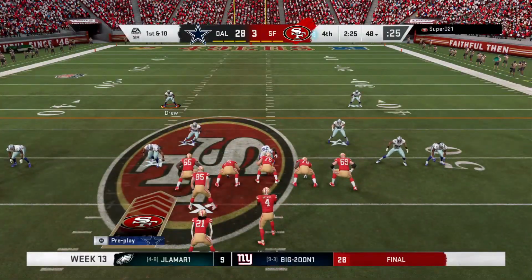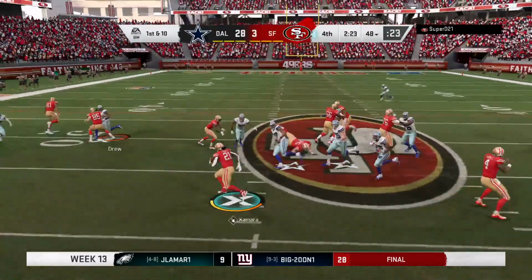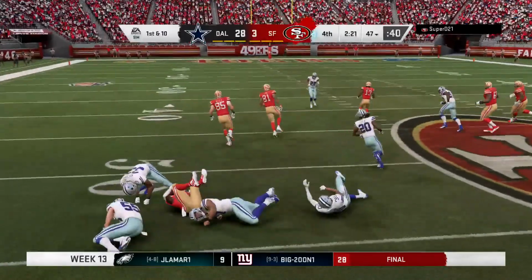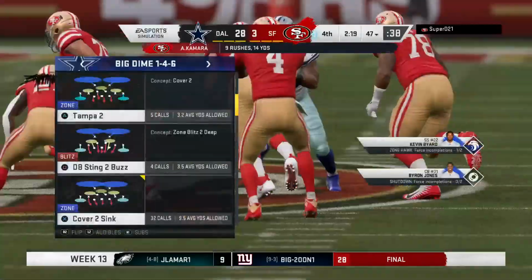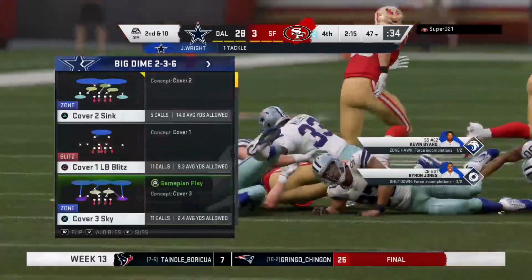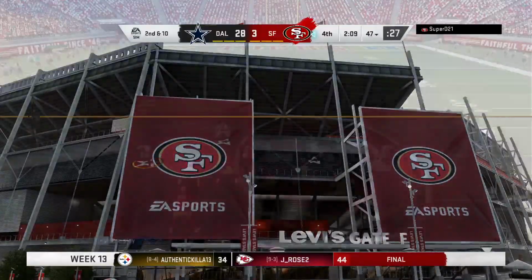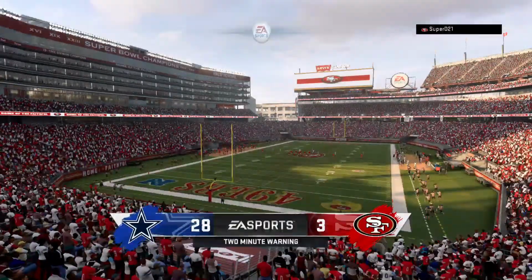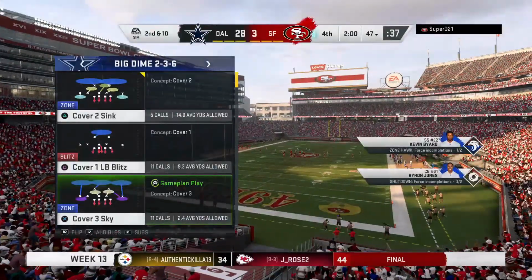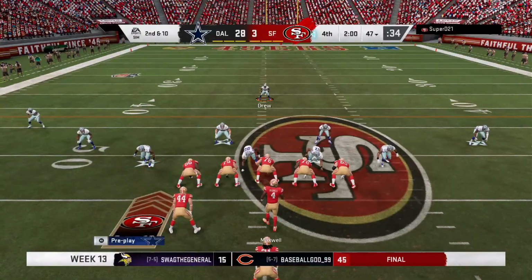Good starting field position for the 49ers as they have it 1st and 10. Just shy of midfield at the 48. And they're going to get him behind the line yet again as his nightmare afternoon continues. Call it no gain on the play, and it'll be 2nd down. Officially nothing on that last run. They'll try again 2nd and 10. Just 2 minutes remaining here in the 4th quarter of what has been a one-sided affair.